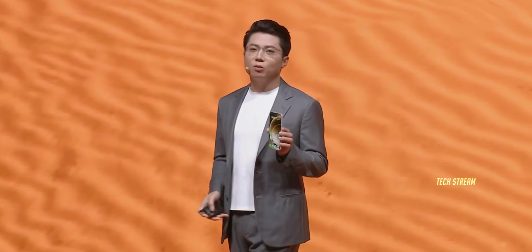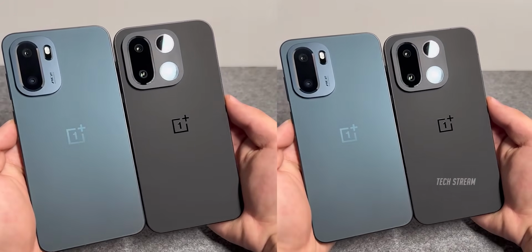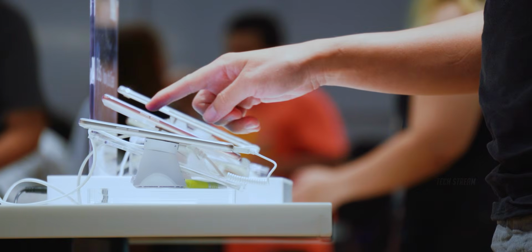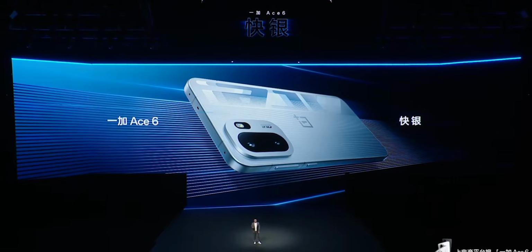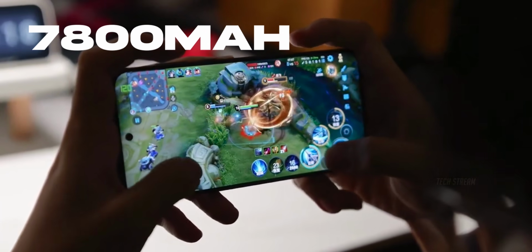So finally, OnePlus has officially launched the OnePlus 15 and 15R, and both look amazing. Yeah, the OnePlus 15R is here and honestly it's making flagship phones sweat. But before you hit that buy button, there is one thing OnePlus messed up that we need to talk about. Let's dive in. Let's start with the elephant in the room, the 7800 mAh battery.